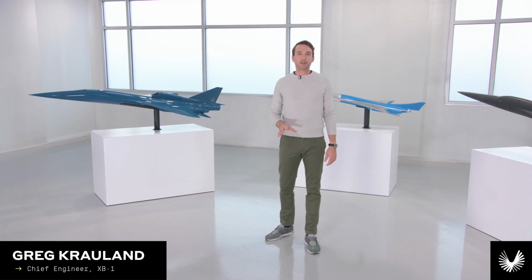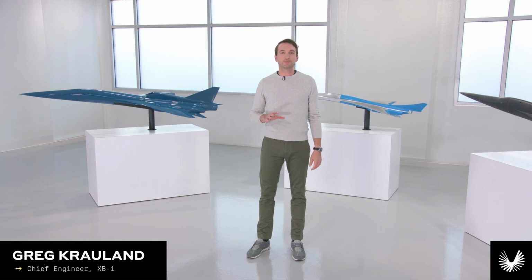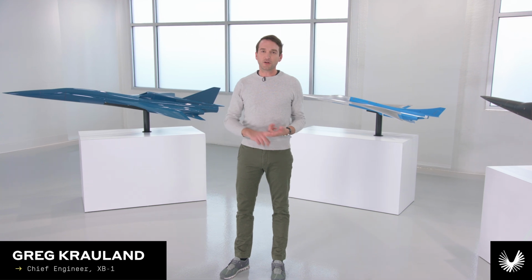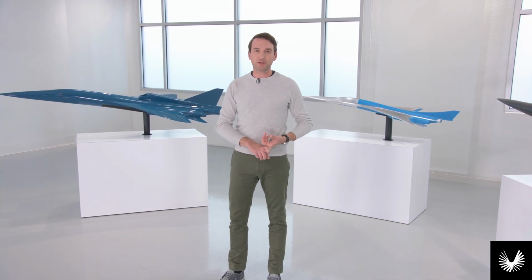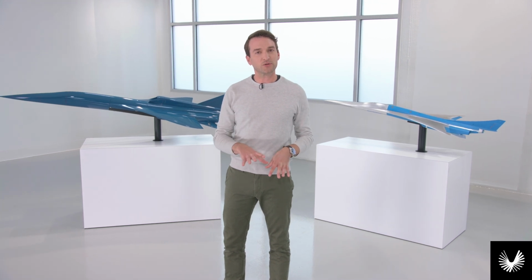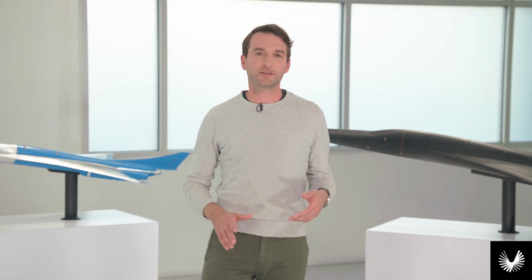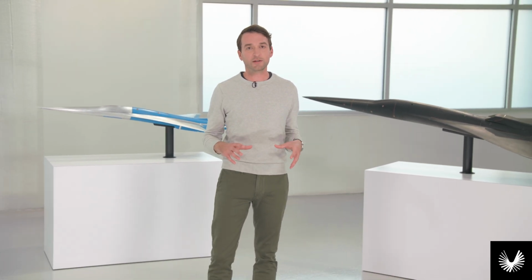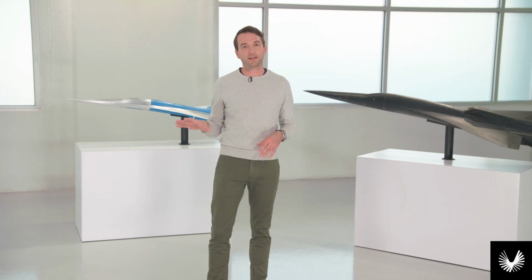As the first privately developed air-breathing supersonic aircraft, the objective of XB-1 is to bring these technologies together into a harmonized design, to solve the complex, difficult problems associated with new aircraft development, and to develop the tools and processes that will carry forward to our commercial program, Overture. But most importantly, it's driven the creation of a team that can solve complex, multidisciplinary problems across the design, build, and test phases of new aircraft development. I am incredibly proud of the team that we've assembled and what they've accomplished with our plane, XB-1.